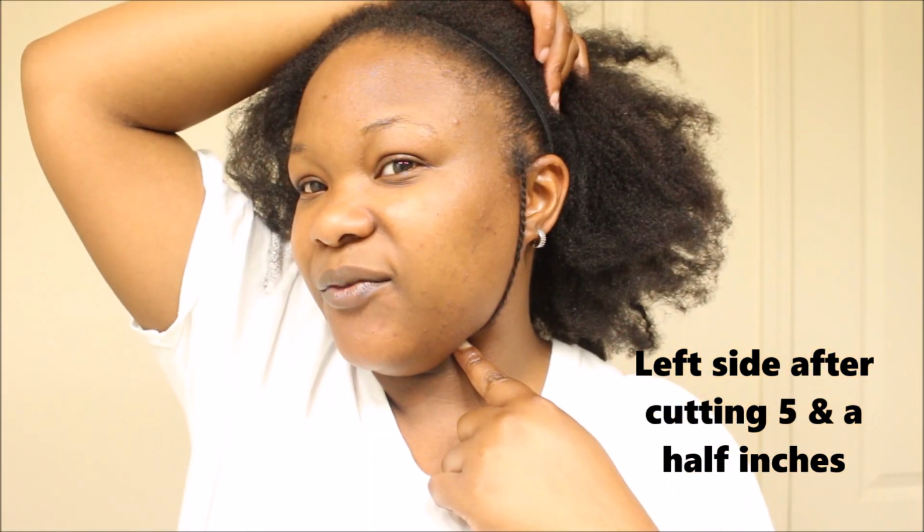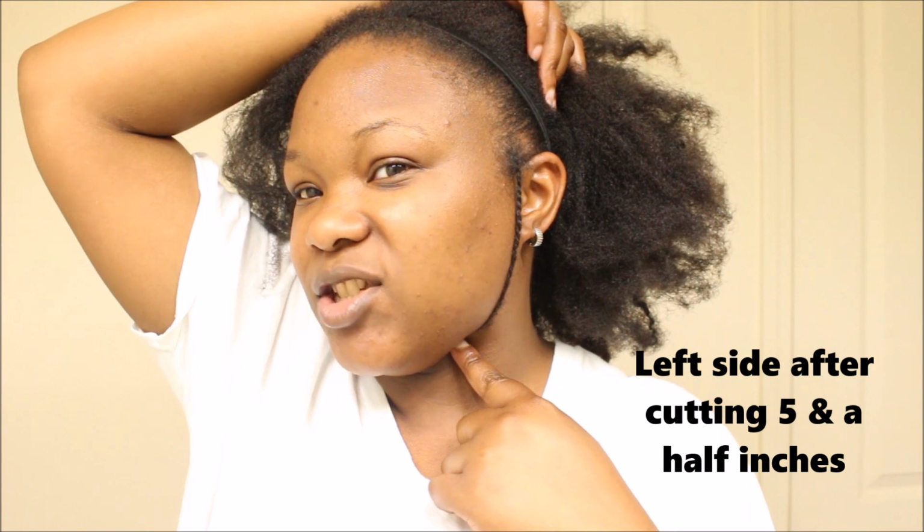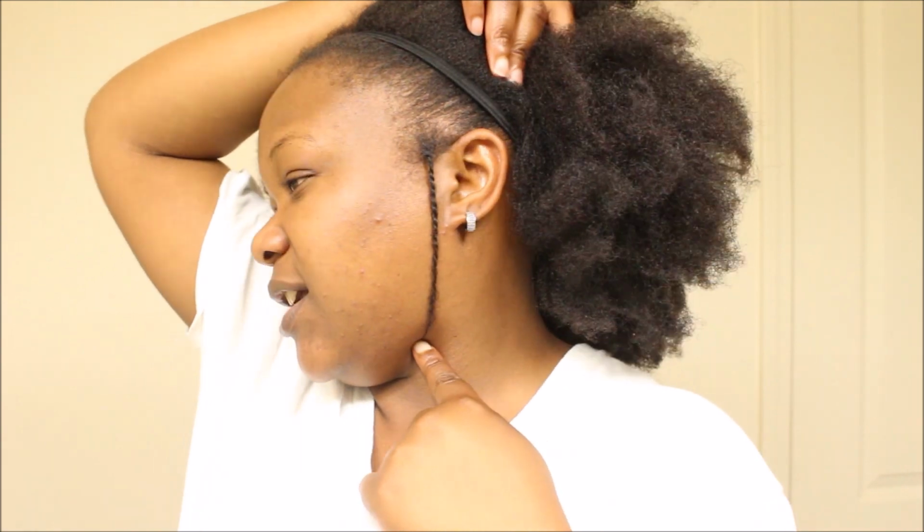This is the left side of my hair now. It's underneath my jawbone. Yeah, that's where it is right now. And it looks and feels way better. Way better. Now for the next side of my hair.